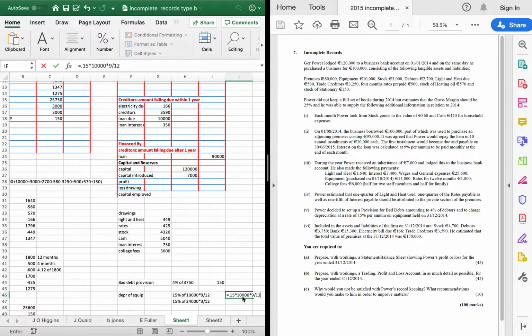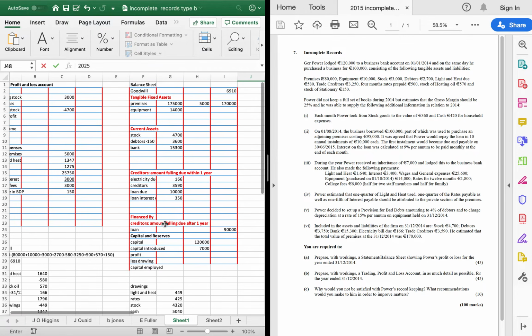Again, I rushed out a bit too much, so just be careful of that. If you come across a number that you think is wrong, like I just did there, just go back and check yourself. So that should then be 2025. So that's our depreciation, and this should be 24,000.